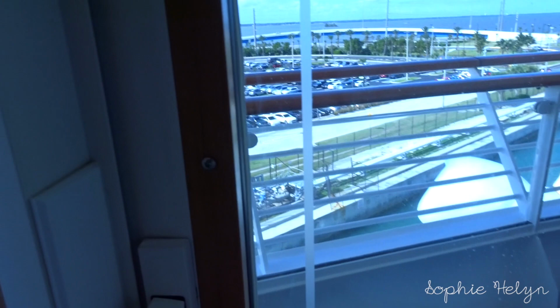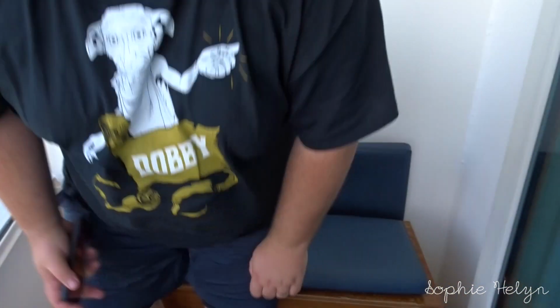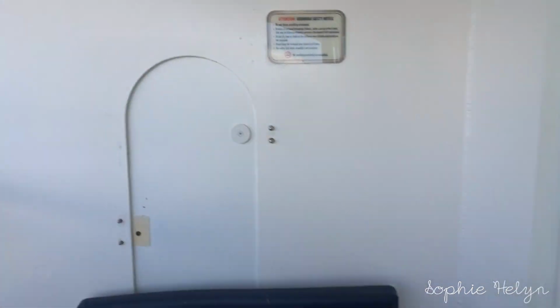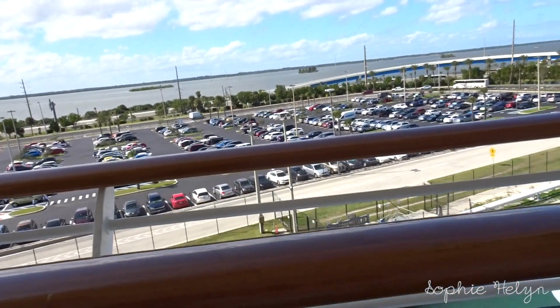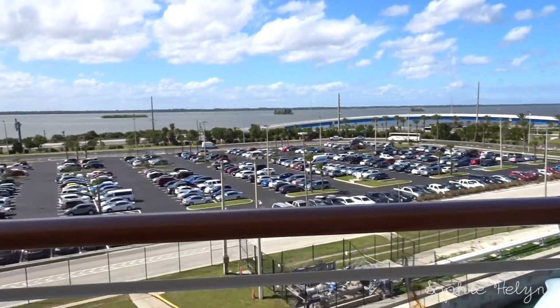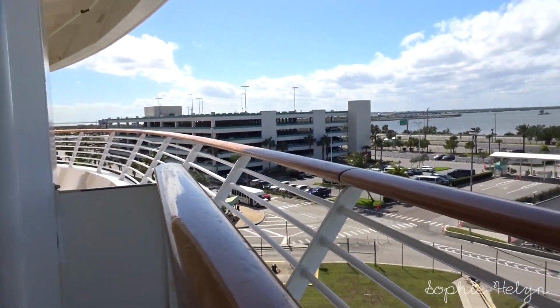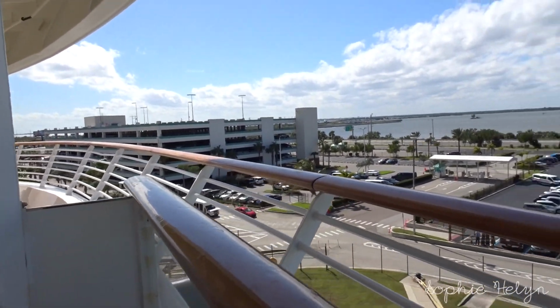So here we are. So this is our balcony. So we're at the back of the ship. Here's Happy Darren! And we've got this nice little 2-seater love seat. Okay, thank you, Darren. So like I said, we're on the back of the ship on the 5th floor, and we're going to have a pretty nice view, I think. You can kind of see next door's balcony, but not that bad.